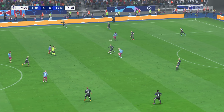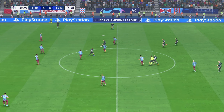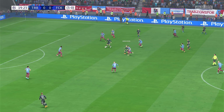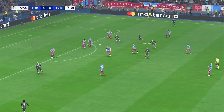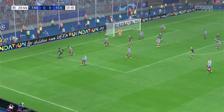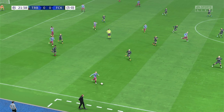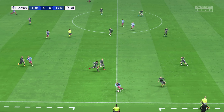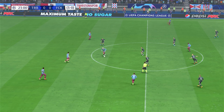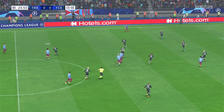Le Rager. Biel. Rasmus Falk Jensen on the ball. Will he play it in? An alert piece of defending. Denswil. It's with Dorukan Tokus. Oh, nice ball over the top.